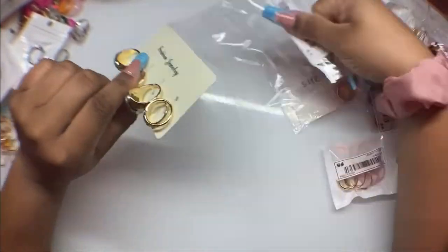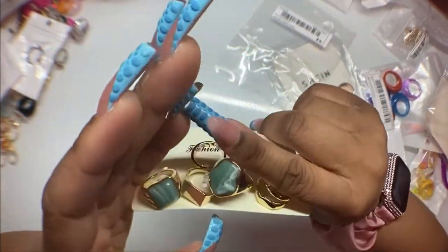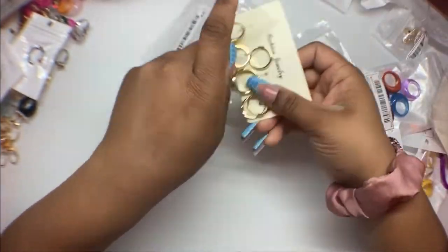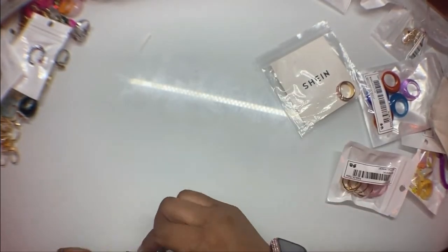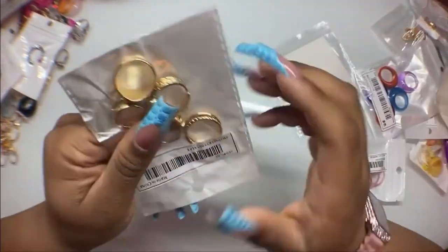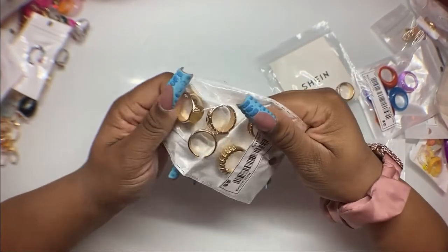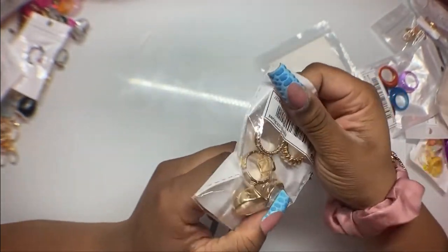Alright y'all, so we're finally moving on to the nail art, my favorite part. So the first thing I want to show y'all are the foils. Now SHEIN has a great variety of foils. So if you're a beginner and you're looking to get some foils to practice with, or you just want to build up your collection, I highly recommend SHEIN. They have a nice variety and they have some really cute foils.